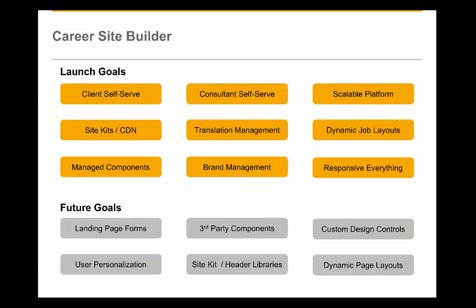Hey, this is Tim Adair, and I'm going to give you a quick overview of Career Site Builder, some of our launch goals, our future goals, and then I'm going to give you a demo of the application.